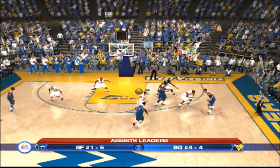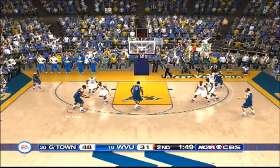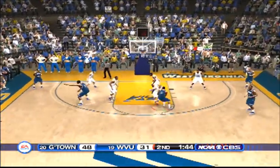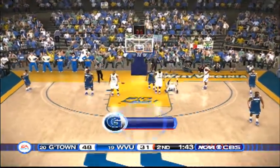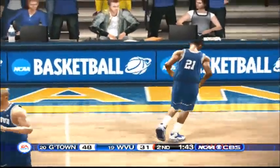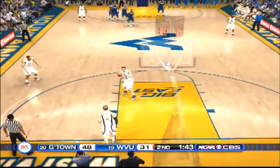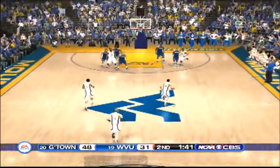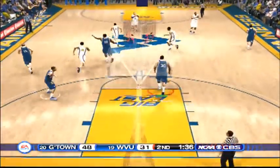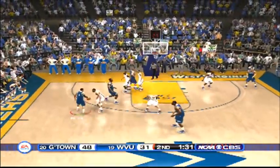Out on the right wing. He got there in time. Great knowledge of the game. Straight away. But he misses his target. Look to outlet. On the left side.